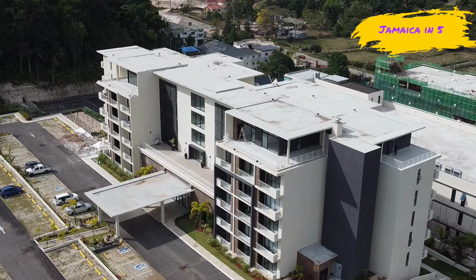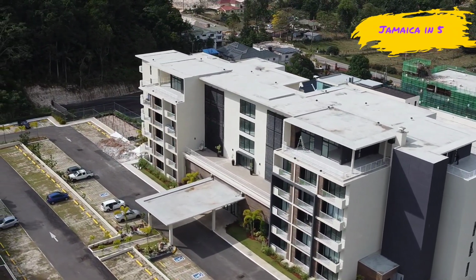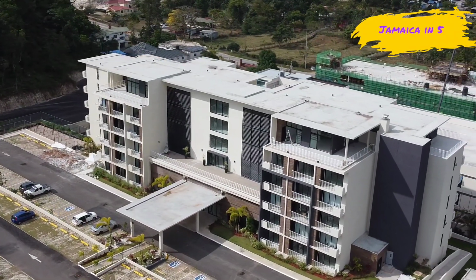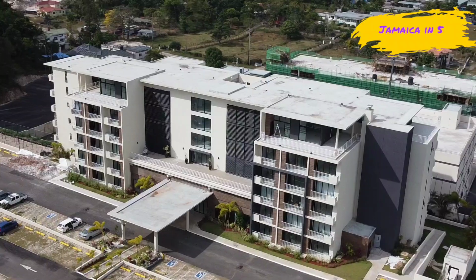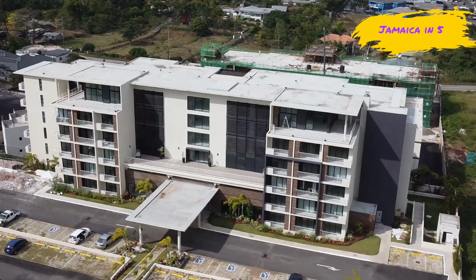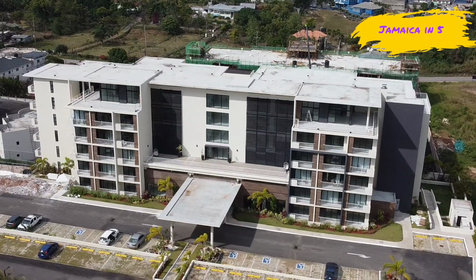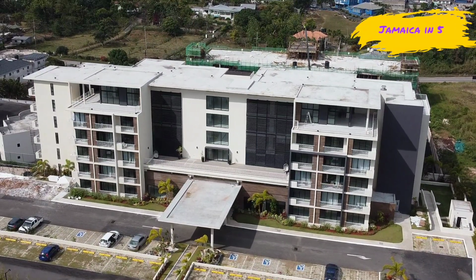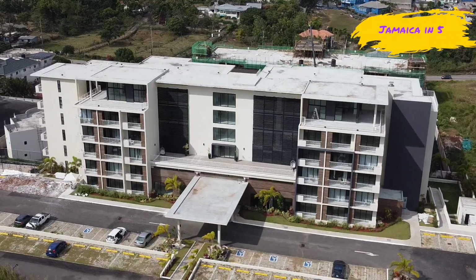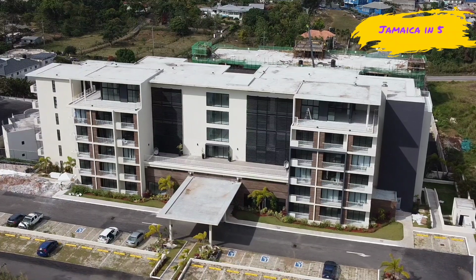Residents can enjoy a range of amenities such as a state-of-the-art fitness center, a swimming pool, a clubhouse, and a lounge, all designed to enhance comfort and convenience. Situated on Greenville Road, Avista is just minutes away from Mandeville's town center, offering easy access to essential services, shopping centers, and entertainment venues. Alright guys, so that is the end of the update article.